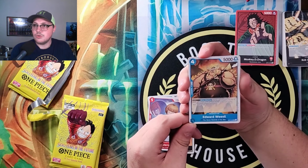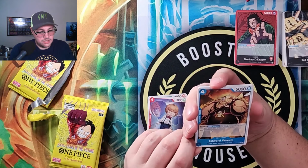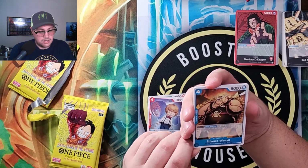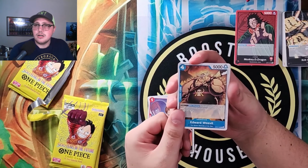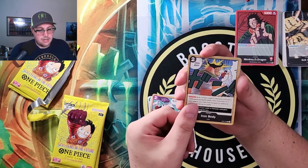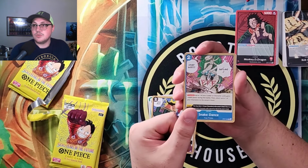Maha, Sturry, Edward Weevil, Seven Warlords of the Sea, four cost. Okay, maybe this could be cheated out in my Don Quixote deck. Look at three cards from the top of your deck and place them at the top or bottom of your deck in any order. Okay, so that could be a Don Quixote deck. We'll see. Slow Beam Sword, Iron Body, Snake Dance again, which is good for my Nami deck.